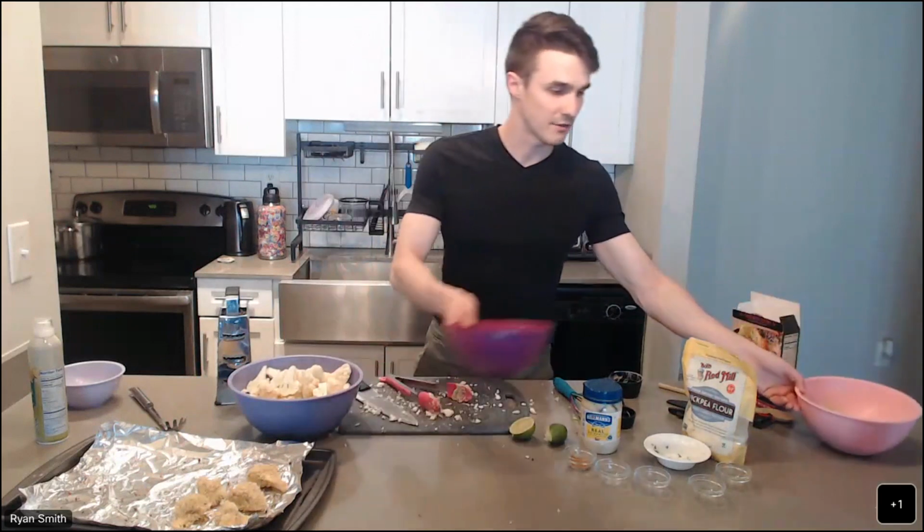Okay. Now, we've got a lot of cauliflower here and a lot of batter. This process takes maybe about 5 minutes to just dip them in the batter, shake off that excess, get the breadcrumbs on there, and transfer them. But for the sake of time, I won't make you watch me do all of them. I've got some pre-prepared that I can show you what it looks like.